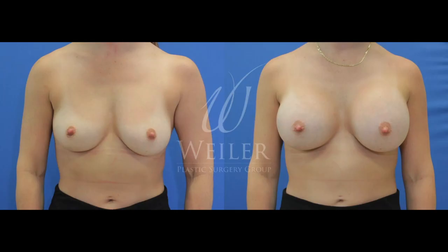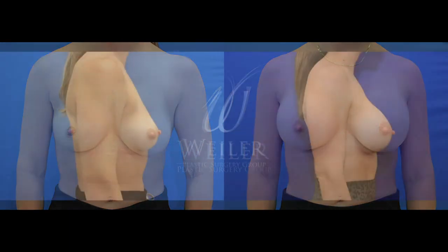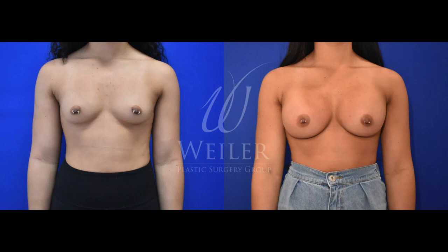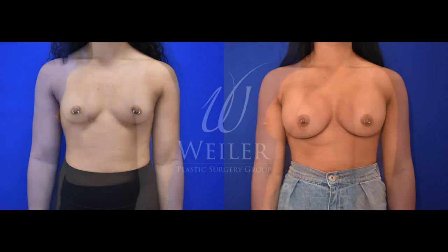And then after that 1 week mark, in terms of how long your implants last, what can a patient expect? I always tell patients implants are not meant to be lifetime devices. If you're young, if you're in your 20s, there's a good chance in your 40s you're going to need another set of implants.